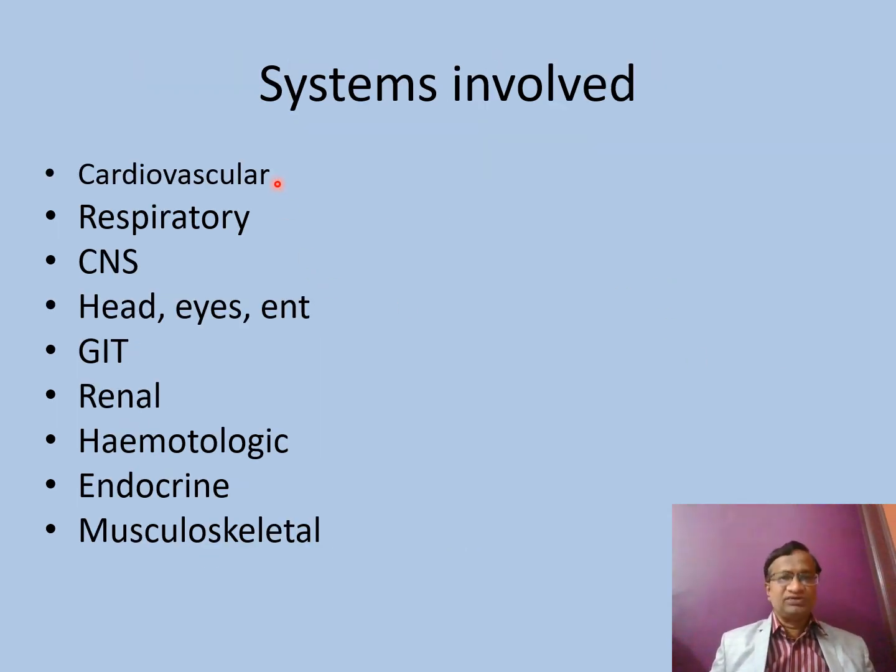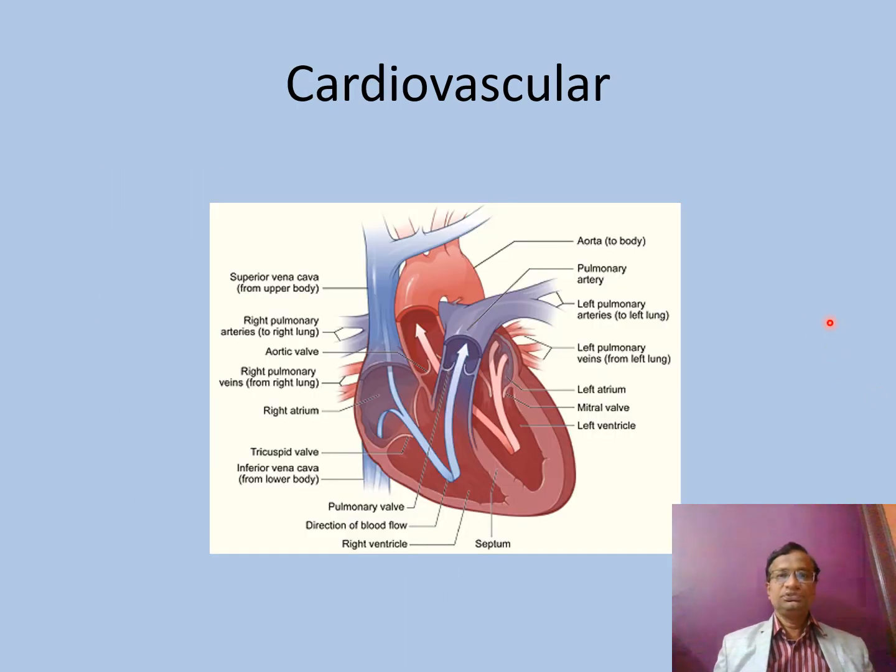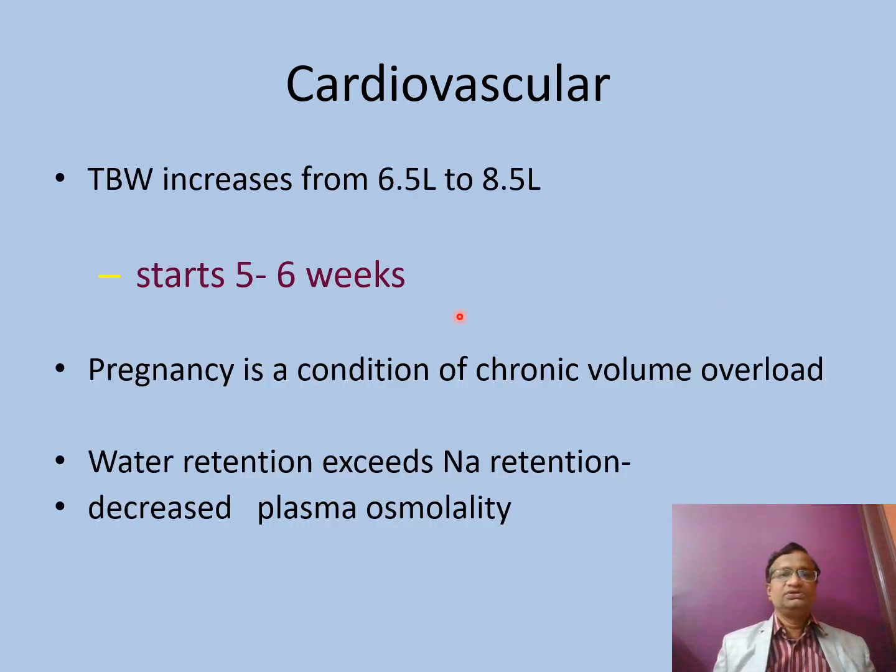So what are the systems involved? CVS, RS, CNS, head and neck, ENT, gastrointestinal, renal, hematological, endocrine, musculoskeletal, almost all are involved. The weight increases by 12 kilos approximately. This is for a normal adult. Now this is cardiovascular, you can see the normal heart, and we will go to the changes now. The total body water increases, and the blood volume increases.